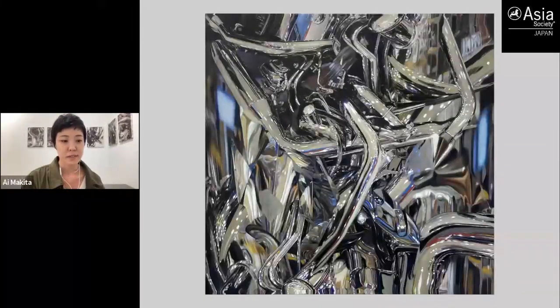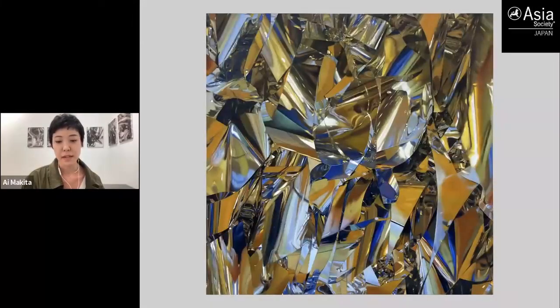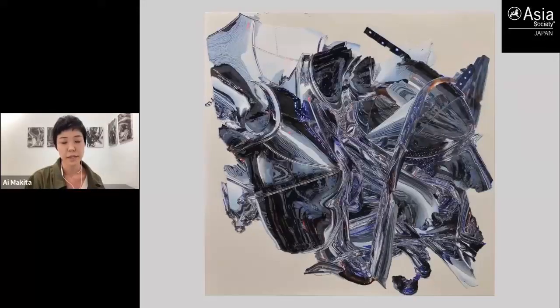So let me show my works. I work mainly in oil painting. The images I'm showing now are not photography. They're hyperrealistic oil paintings on canvas. The concept of my work is to create biological images by using artificial objects made of materials such as metal and plastic as a motif. I often use machinery as a motif, which has streamlined and organic shapes.